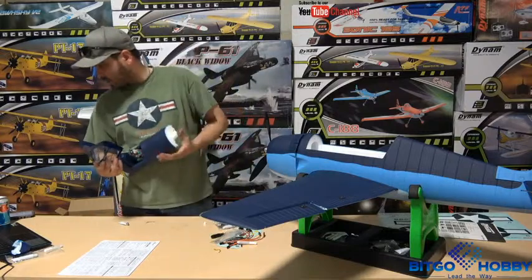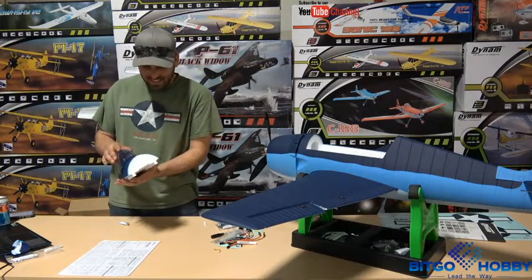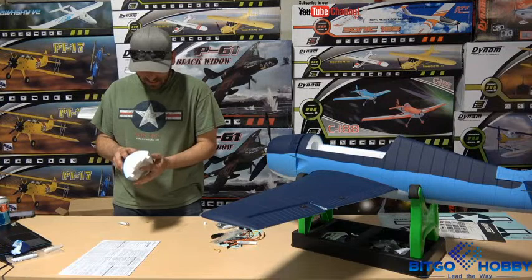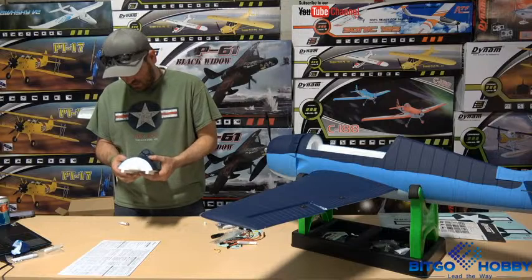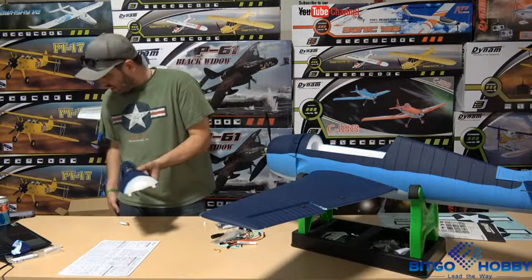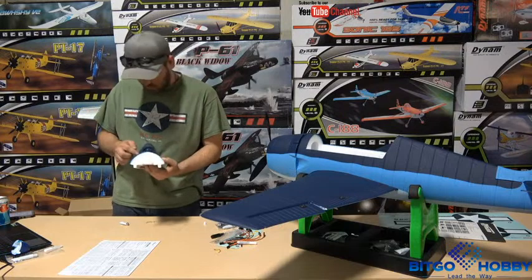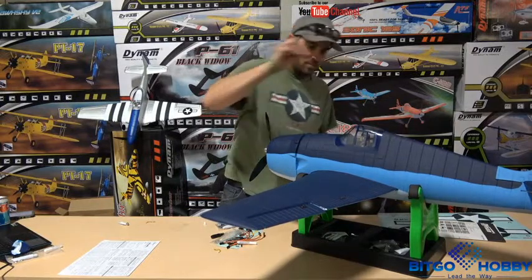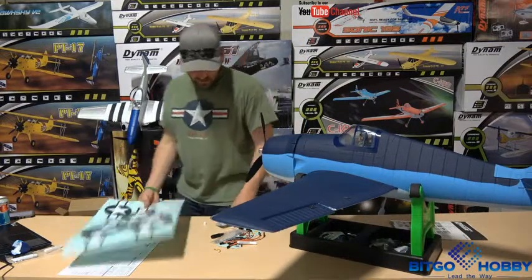See if we can stick this on here without getting glue everywhere. It's coming, Hamilton's hangar. It's coming. Alright, we'll let that sit up on there. Like that. Oh man, that looks good. Get some decals put on this thing. I'm digging it.